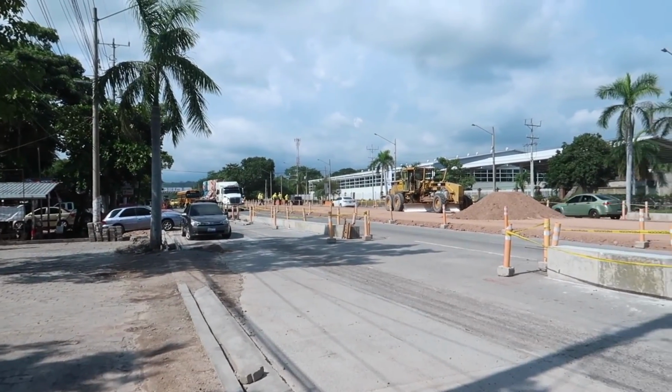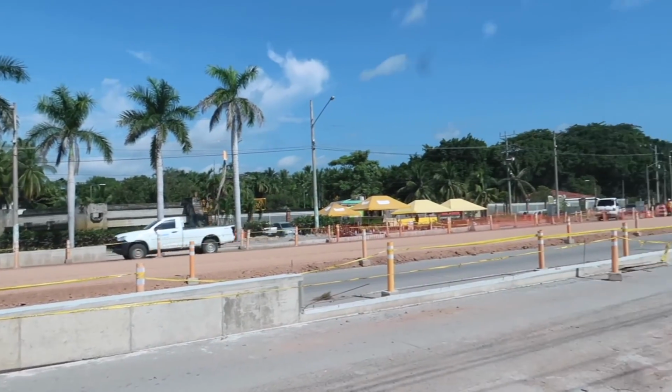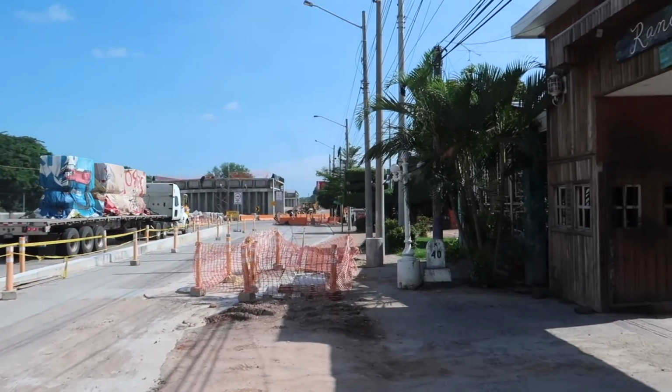So guys, stay tuned. Right now I'm going to show you the rest of the hotel area, just so you guys can kind of catch the vibe of this place. So as you can see, there is construction going on. If we follow this road, straight ahead of us is the airport of El Salvador, the international airport.